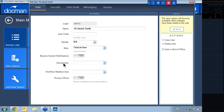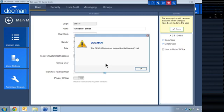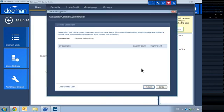You've got a little option in there called clinical user. Click the little arrow just next to it there. And as I say, my system isn't linked up to any demo system, so it's not going to give me the list, but it will for you guys. As I say, this is what I was saying before. But in this list here, you will have a list of all the users from your clinical system.